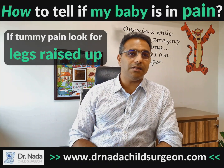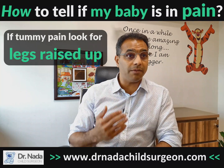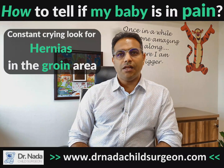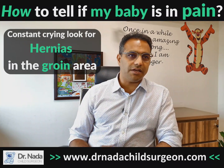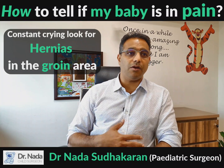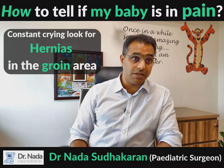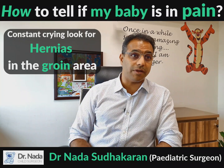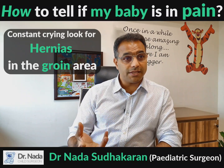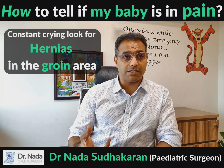The younger child is harder to identify these things in, but drawing up the leg is a telltale sign of a tummy pain. Otherwise, if the child is crying constantly, just look at the tummy, look at how distended it is, or look for hernias, because hernias can also cause pain. So look for lumps in the groin, and also look at the testes. It's important to open up the nappy and look for the testes.